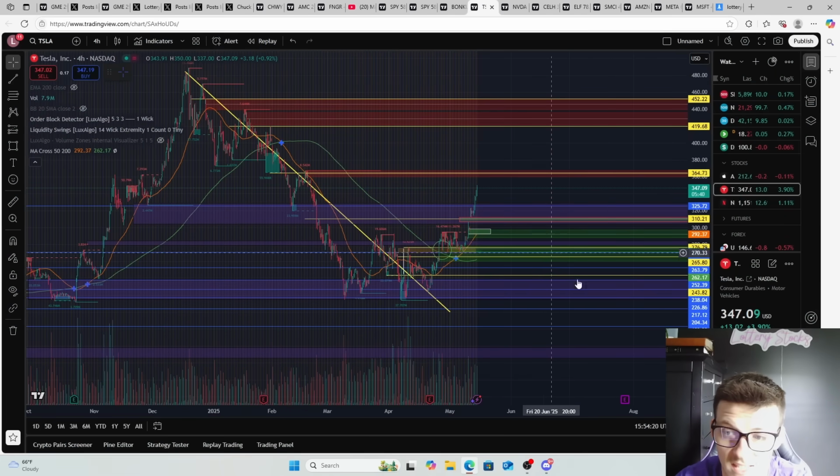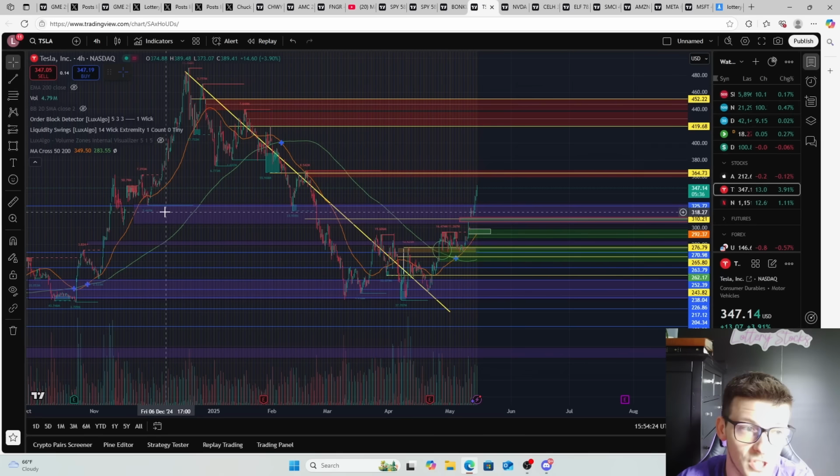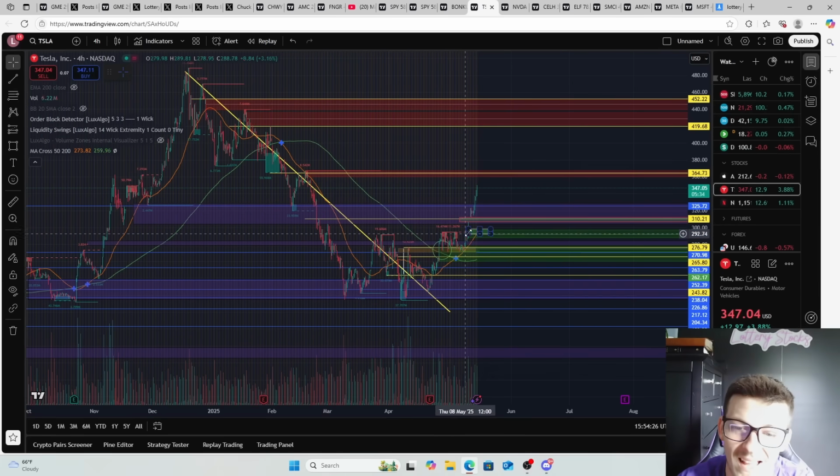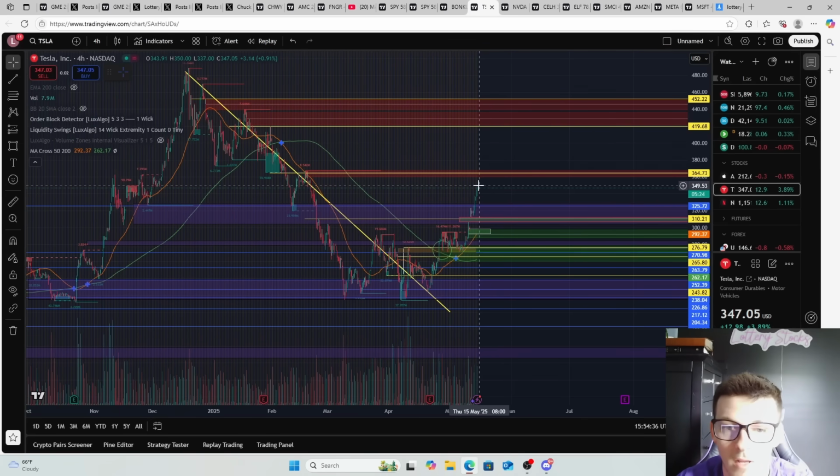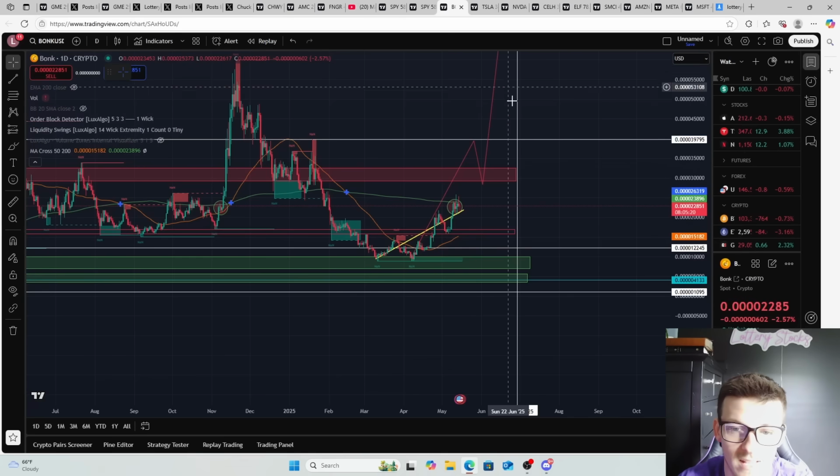Tesla was going to be the next thing I bring up. It's at 347, up about 4%. I think Tesla is actually squeezing right now, and it didn't get that retracement we wanted. If we get another retracement, it's likely going to be down to 312 to 307, where there is now a gap. But as of right now, it looks like we're going to squeeze right up to 365, so that's something to note as well.